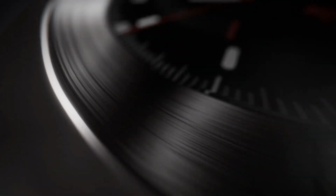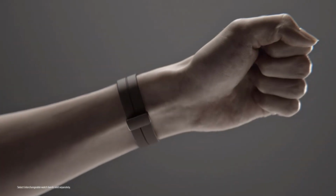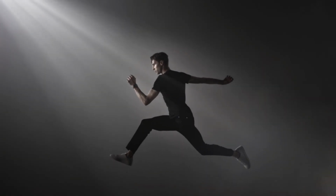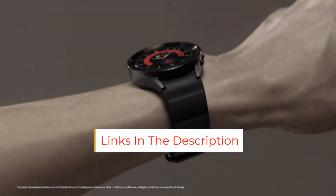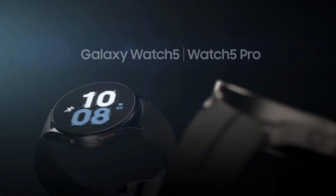After a 15-second scan, the watch displays your skeletal muscle mass, body fat percentage, body mass index, BMI, a measure of body size based on your weight and height, body water mass, and basal metabolic rate, BMR, or the minimum energy needed in an inactive state. It also shows whether your results for each metric fall within the low, normal, or high range.